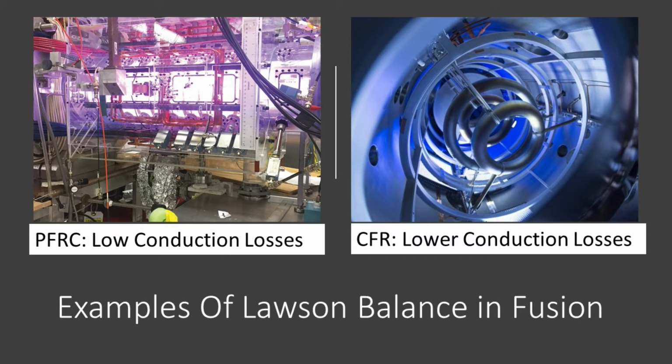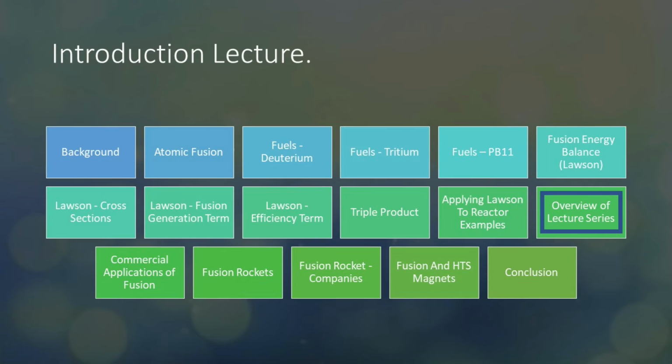Again, they're trying to put space between to lower conduction losses. So if you look at these approaches through that lens, you can tease out a lot of interesting details. So we've talked about the energy balance. We've talked about the fuel approaches. There are a family of technologies that we're going to talk about in this lecture series. It might be worth it to go through each one briefly.